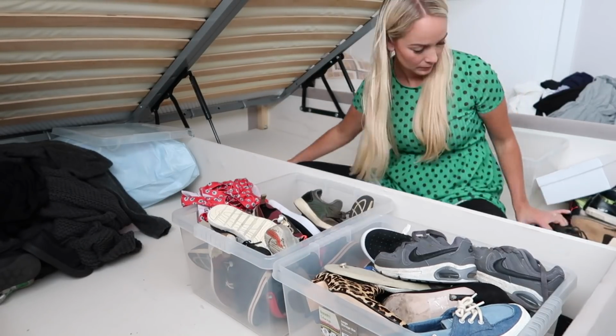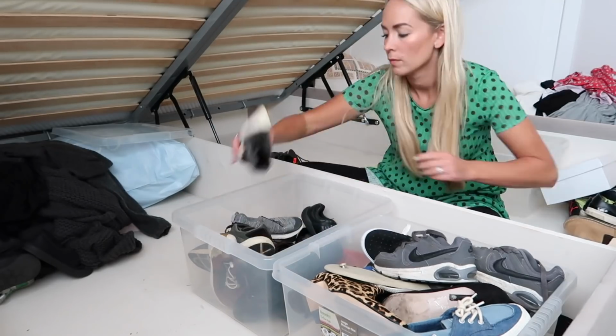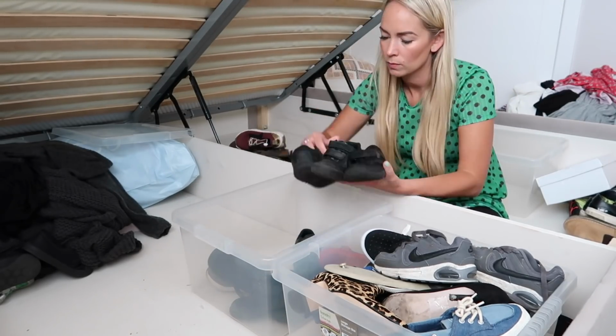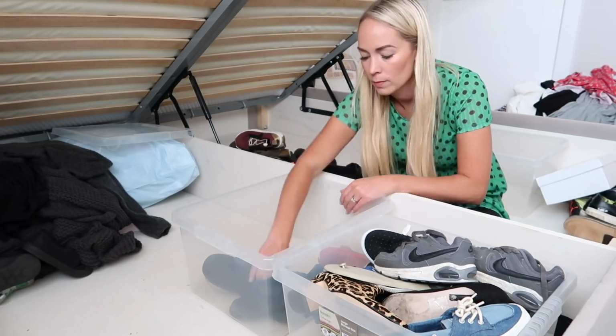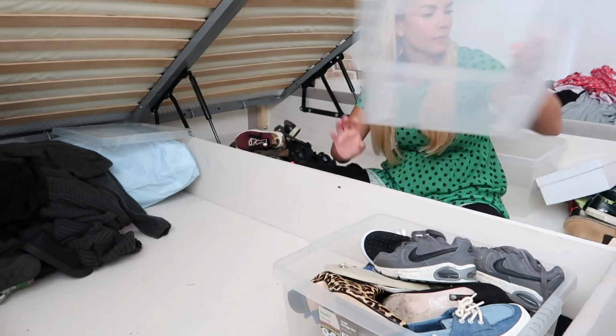So this is where we put them all, but I'm just going to go through them today and make sure that every shoe has a pair, and then also go through all of my shoes because I have a lot as well. And again, just be honest with myself and have a good old chuck out.